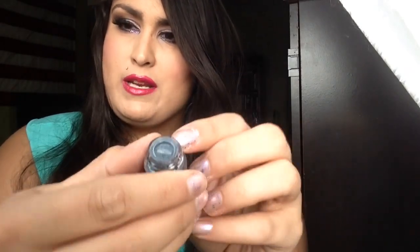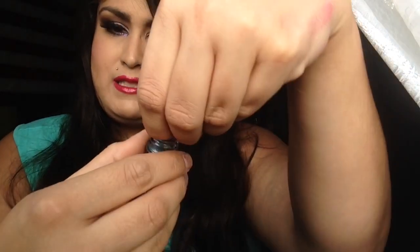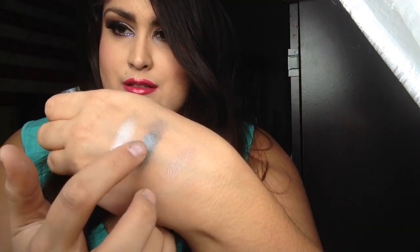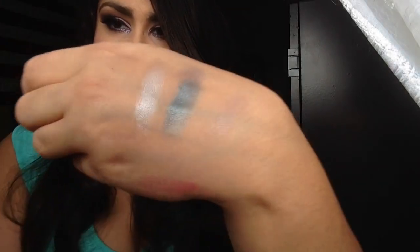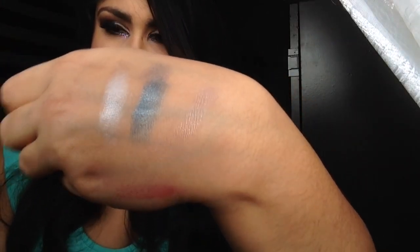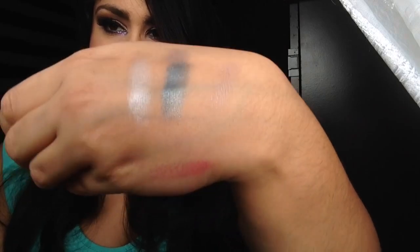The next shade I'm going to show you is Blue Noir. This is a really nice color. I was really happy with this shade. The only thing is I really hate opening them because these little things are hard to get off. Don't like them. So there it is swatched up. It's a very pretty muted blue-green shade with a little bit of that frosty finish to it as well.